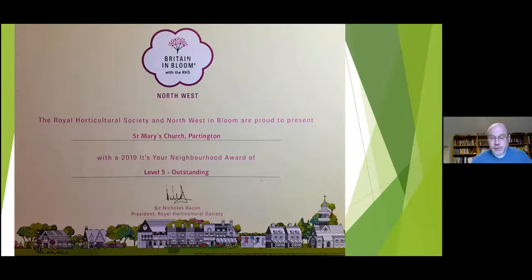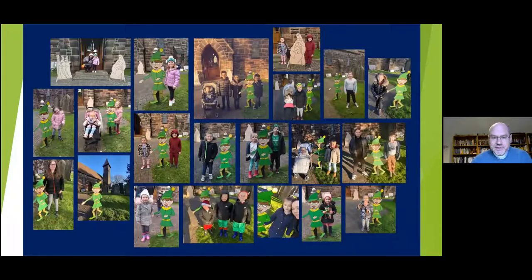And so we've opened up the garden for all manner of community engagement projects to help us in our mission and evangelism across our parish. I'll give you some examples. This was Christmas Eve in the grounds of the church.